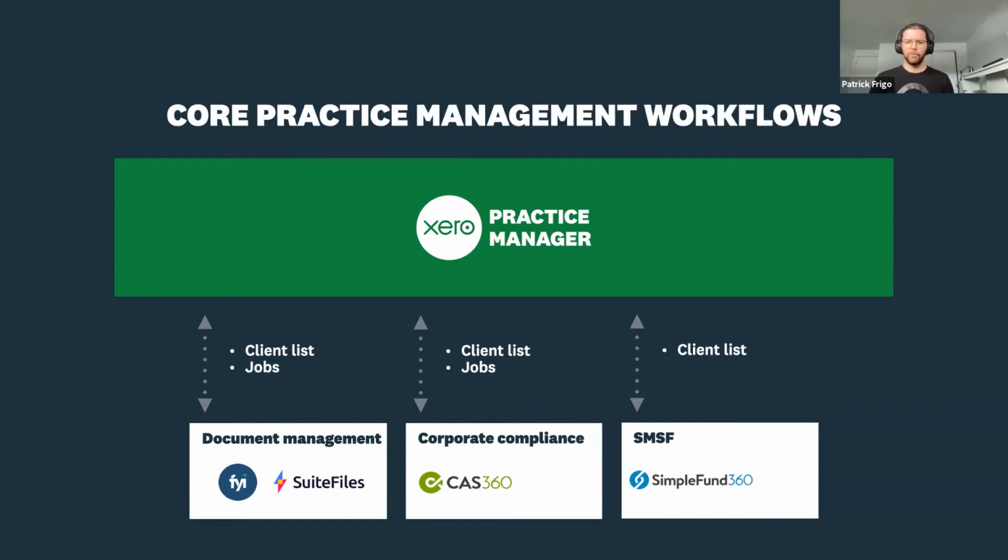But I think a really useful place to start, if you wanted a foundation of, okay, I want to move over to Xero, what should I be thinking of first? In terms of tools to run your practice, typically practice management is of course very important. The other aspects that Xero doesn't have native solutions for, and we really encourage you to partner with best-in-class, is document management, corporate compliance, and if you do have self-managed super funds.